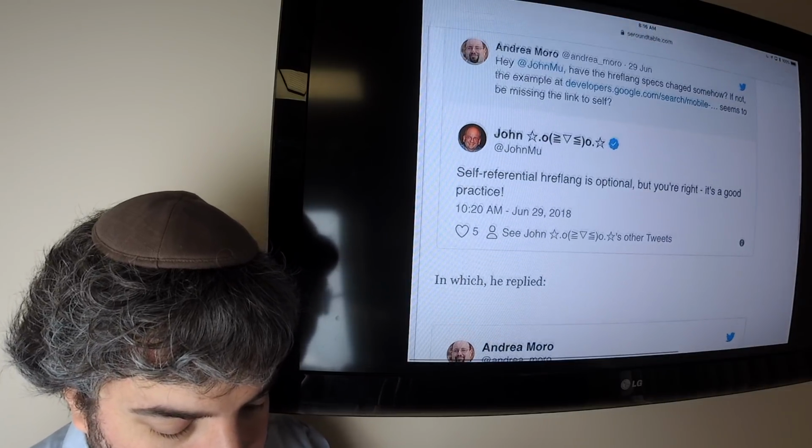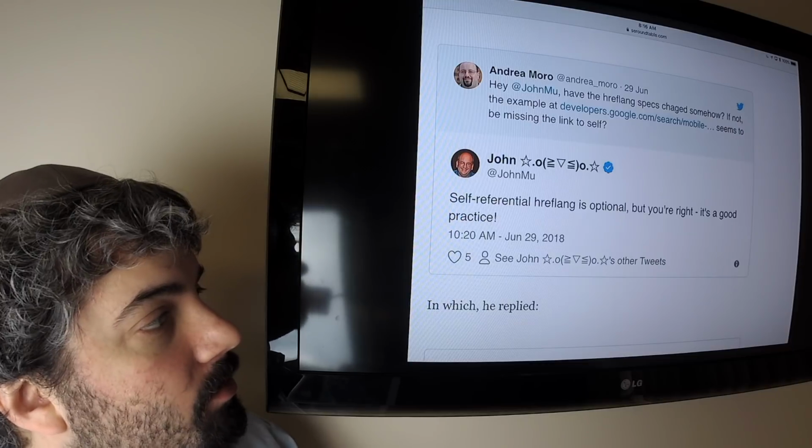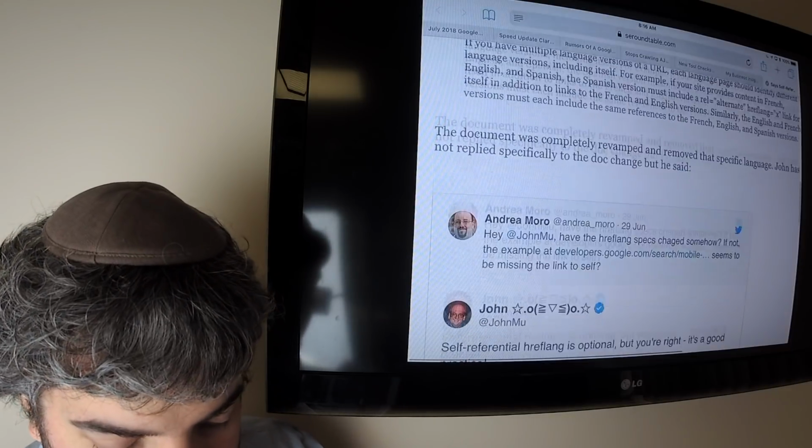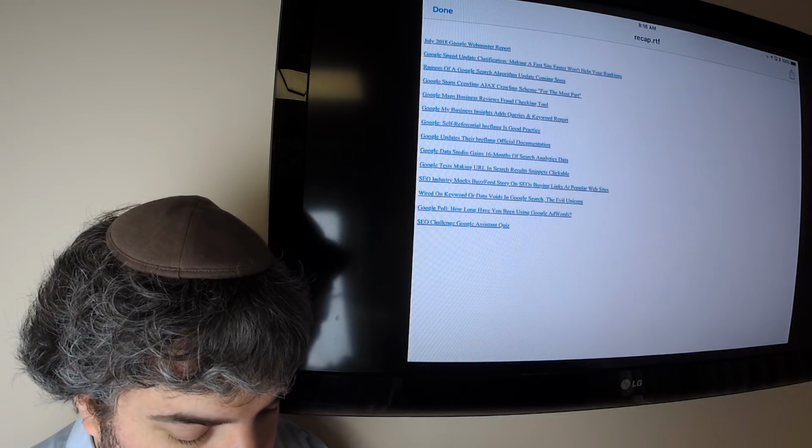Even though they updated the help docs, he said, still, self-referential href is optional, but you're right. It's a good practice to do. So that's interesting, and definitely keep doing it if you have been doing it. Good job.